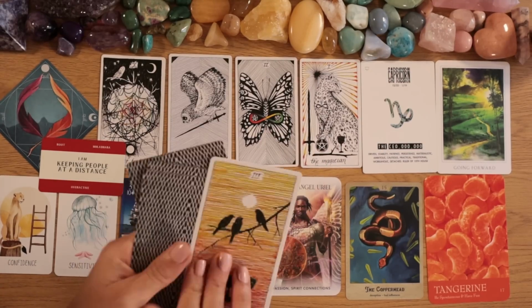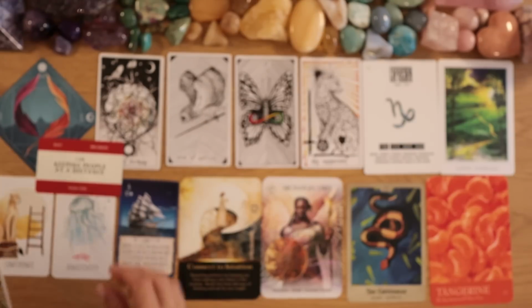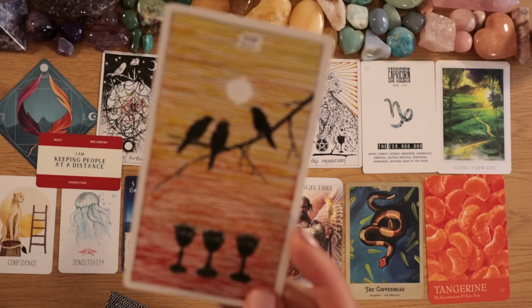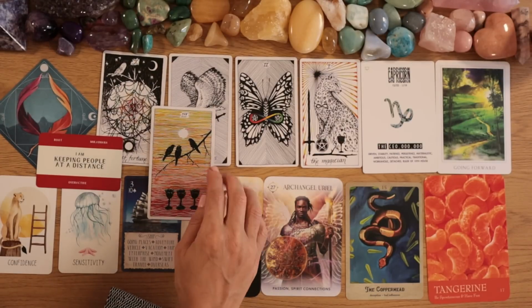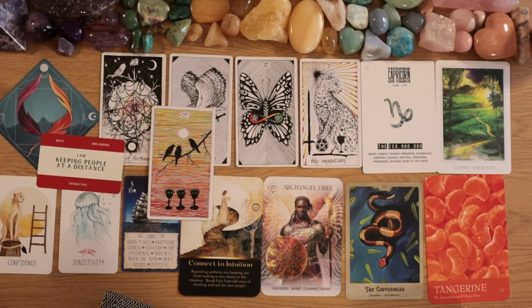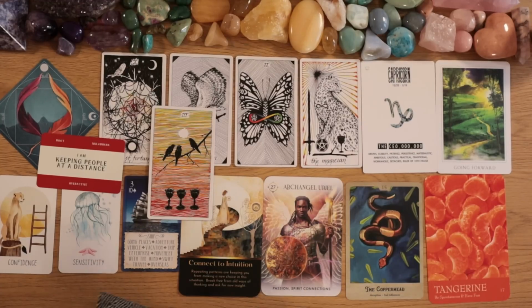Okay, let's see. We have 3 of Cups. So interesting. I am keeping people at a distance with the overactive root chakra. And 3 of Cups is coming together with people. So it could be you're working on something alone here, and the next step is really going to be that you're spontaneous and have fun. So it could be you're connecting with people in some way.